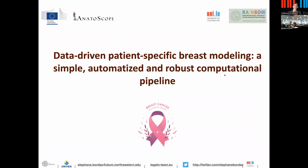So let me start now with the data-driven patient-specific breast modeling. So this is a problem related to breast cancer. First of all, we should acknowledge that breast cancer is the most common cancer in women. It kills a very large number of women worldwide. And it's extremely important to be able to either cure this cancer or find ways to avoid it.